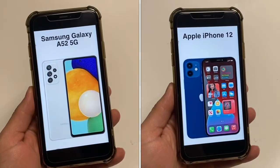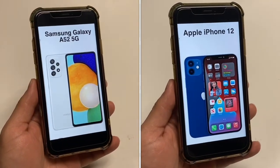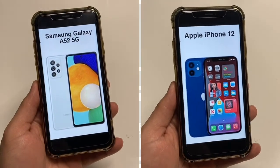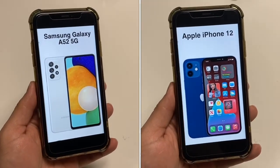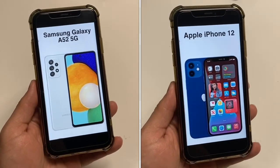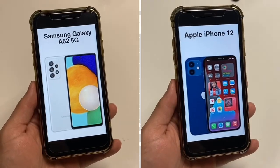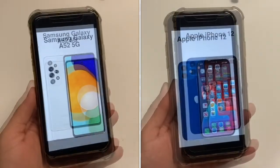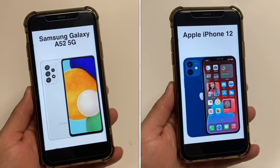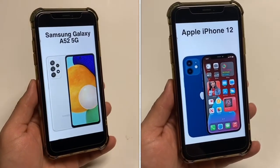So what are my conclusions for both of these phones? Which one is better? Which one should you get? Well, one of the big differences is the price. You have $500 for the A52 versus the $800 on the iPhone 12. So a difference of $300. And the A52 is a very strong competitor at that price point because you're basically getting an S21 minus a few features, but you're getting that flagship feel and you're saving $300.